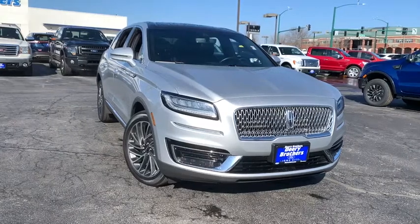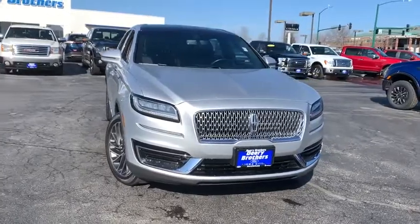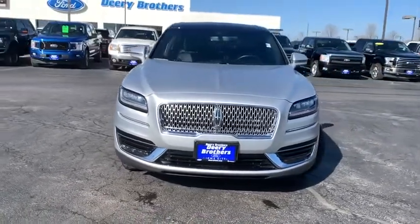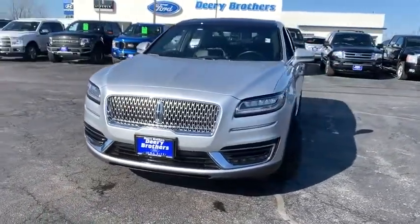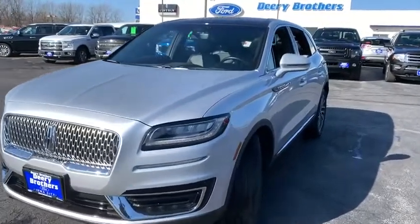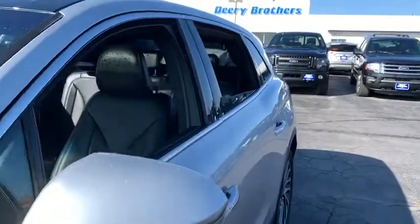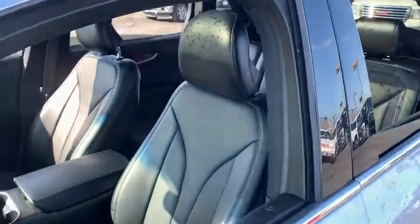You are going to love the 2019 Lincoln Nautilus. The Lincoln Nautilus crossover provides you with all the functionality you need in a vehicle. Plenty of space, lots of safety and technology options, and a high-end interior feel make this the perfect vehicle. This vehicle has less than 20,000 miles. Here are some of this vehicle's great options.